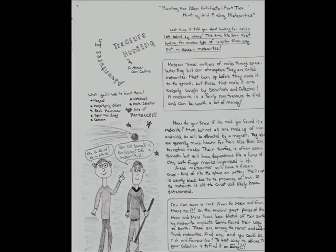Most, but not all, are made up of iron and nickel, so will be attracted by a magnet. They also are generally much heavier for their size than a terrestrial rock. Their surface is often worn smooth, but will have depressions like a lump of clay with finger marks impressed in it. Fresh meteorites will have a fusion crust, kind of like the glaze on pottery. The crust is usually black due to the presence of iron. If the meteorite is old, the crust will likely have deteriorated.